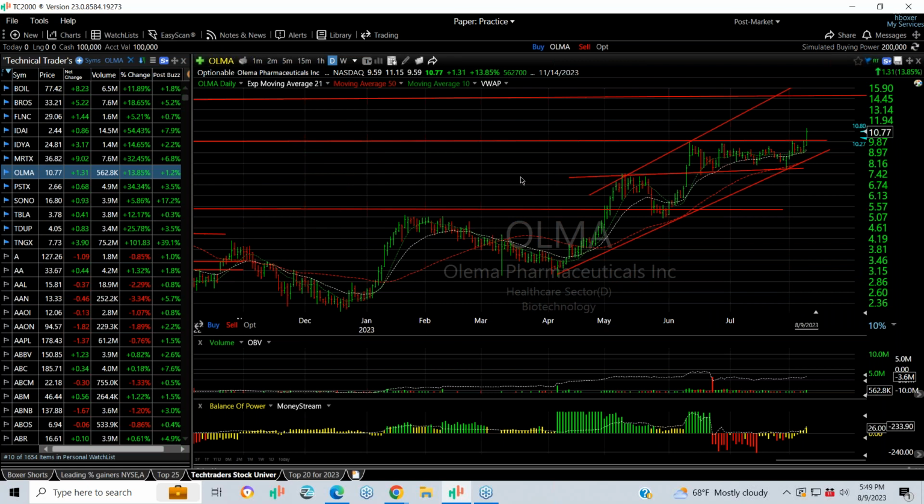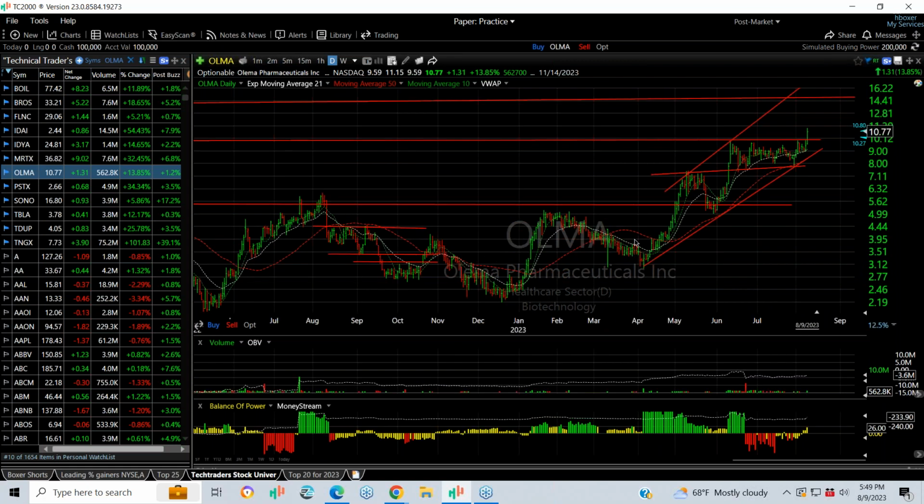OLMA Pharmaceuticals, coming out of a base and retesting here, and then spiking and flagging, today broke out. For me, looks like this stock is headed for 14.